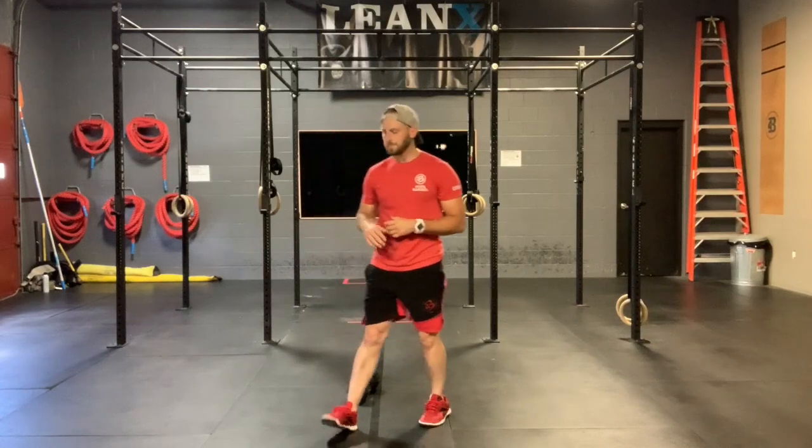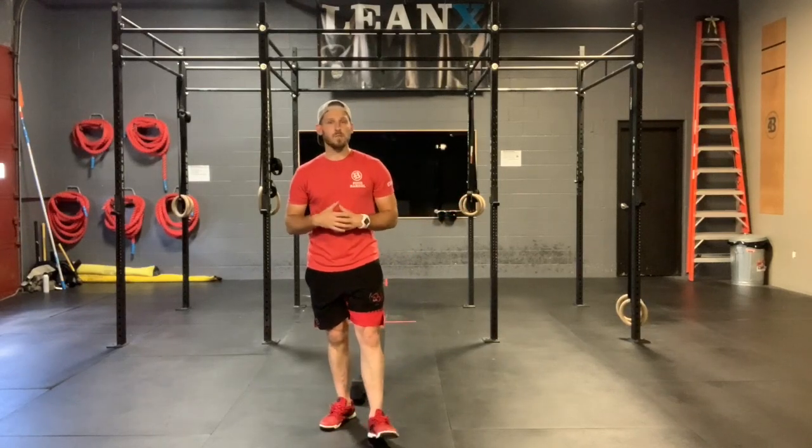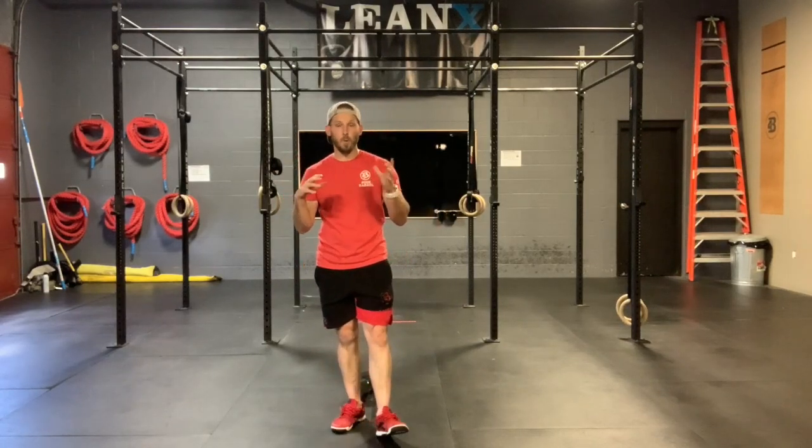So let's get into it. 600-meter run. Again, as always, if you have that 200, 400, 100-meter distance measured out at your home, you're going to run whatever that equivalent needs to be to get you to 600 meters. If you do not have a 600-meter mark, we're going to split the time difference between a typical 400 and 800-meter run, and run for approximately 3 minutes.